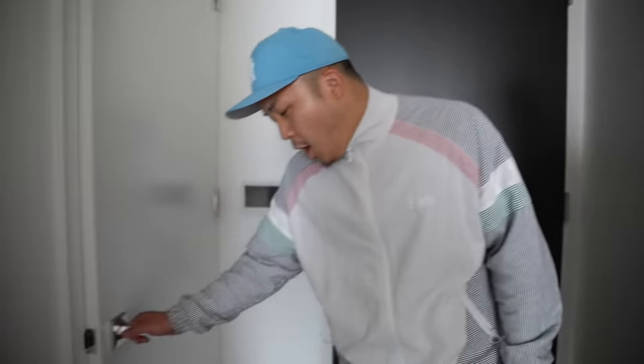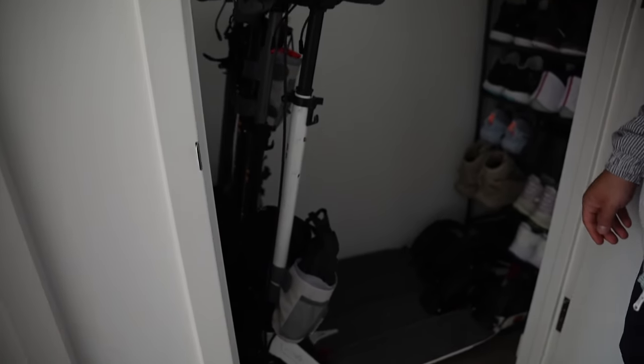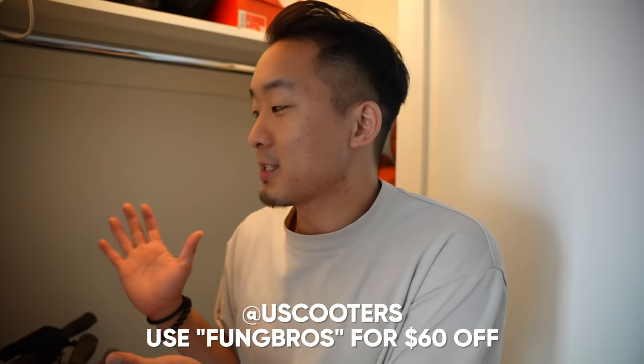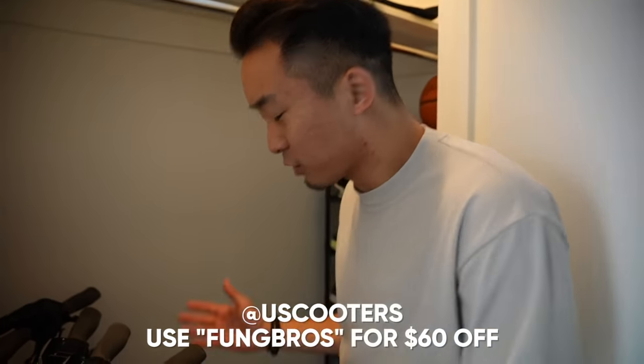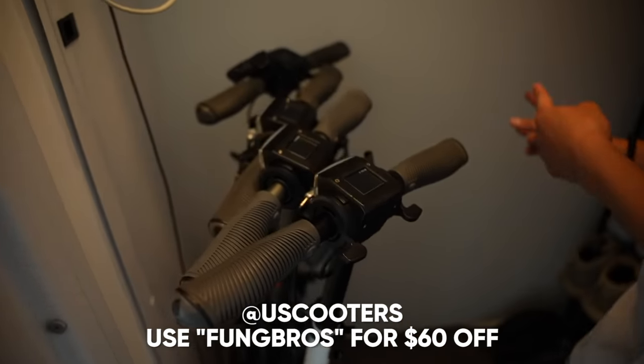All right, David, that was my bathroom, but you gotta show them the scooter closet. Boom! Cause you know we are scootering around New York City, baby! I gotta be honest, just a closet this big to hold 4 scooters. First of all, that's speaking on how portable these scooters are, but also how large this closet is.